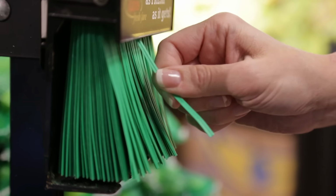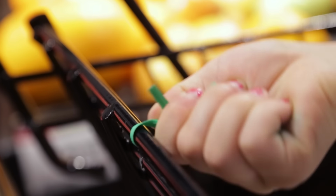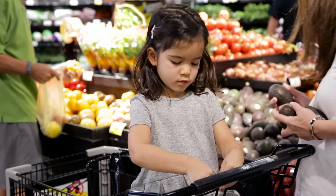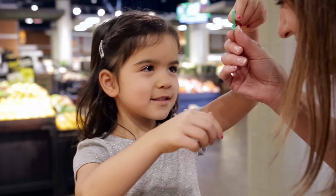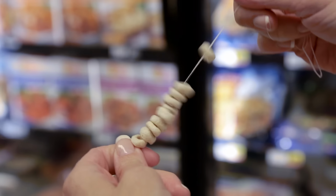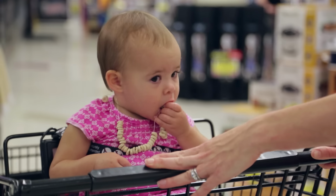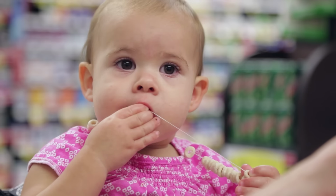While you're there, score a twisty tie for your 3+-year-olds. Have them twist and untwist around the cart and mold into shapes. These ties will keep them occupied through checkout. We've all had embarrassing snack spills. Try packing a Cheerios necklace made with dental floss as a much neater way to prevent hunger-induced meltdowns.